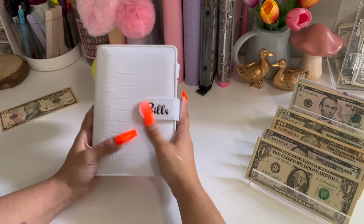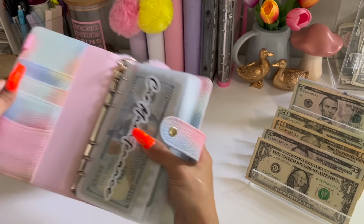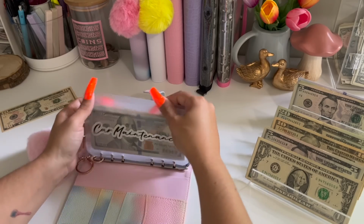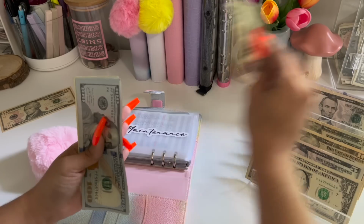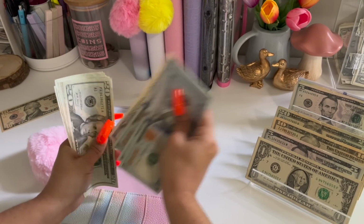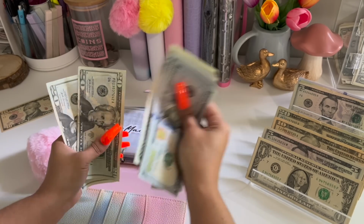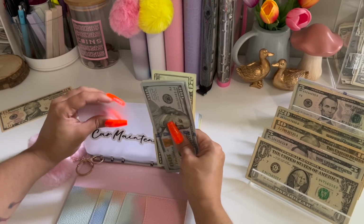Okay, and that is it for my bills binder. Moving into my high priority binder. Car maintenance is going to be receiving $20 today. So now in car maintenance, I have 650, 670, 690, 710, 730, 750, 770, 790, $810.